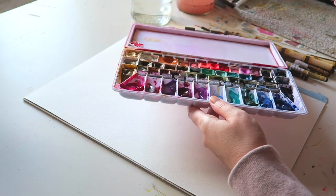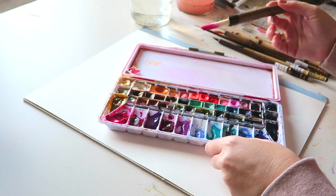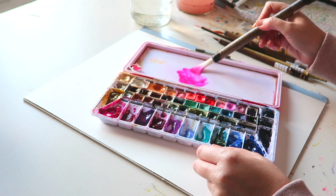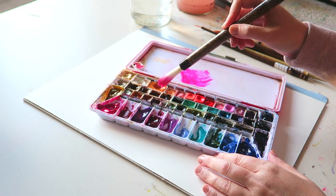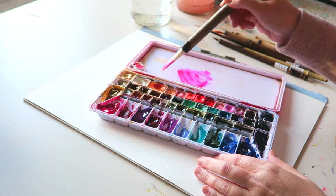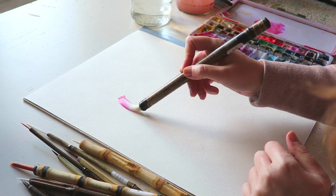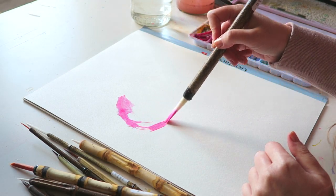Okay, so let's start painting. I was going to do two demonstrations. The first one using just some student grade paper that I have to see how they work, and then I was going to use 100% cotton watercolor paper, so we can get a better sense.